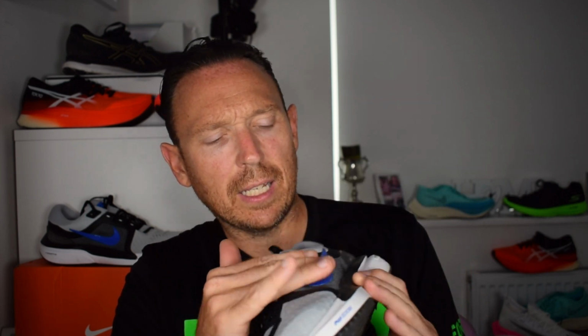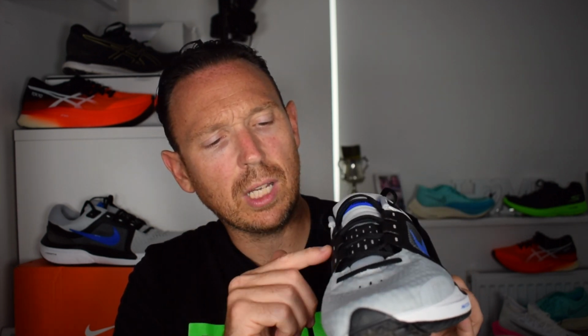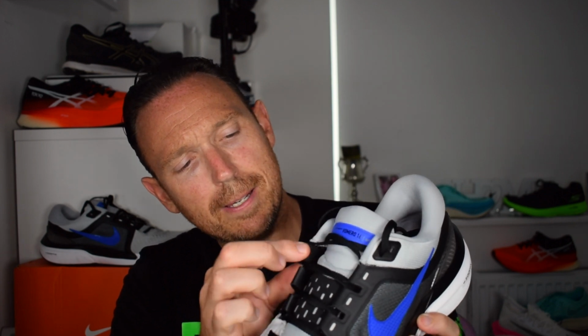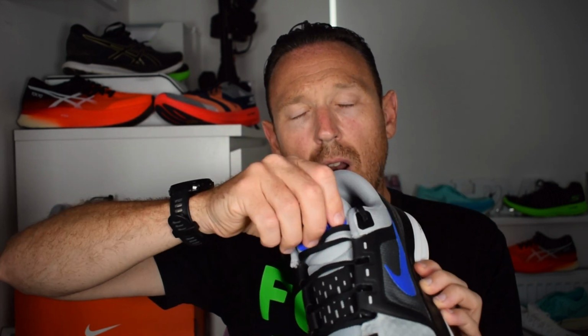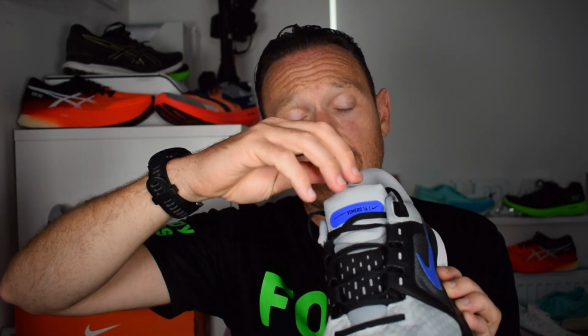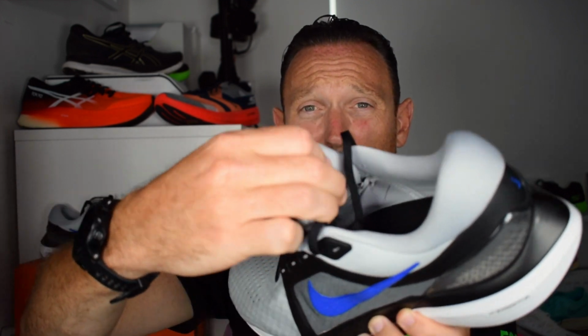The biggest changes are this midfoot cage overlay that they've put on. They've changed the lacing here. If you look at the old version, they had three tabs on there. It looks like they've got rid of the Flywire in here. I can't feel the Flywire. It just looks like a cage section over the midfoot. The tongue has gone from a thin, almost sail-like tongue to a thicker, plusher, softer tongue, like a Glycerin, a Brooks or something like that, very thick.